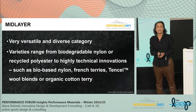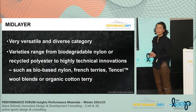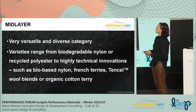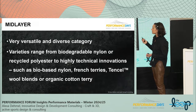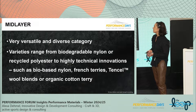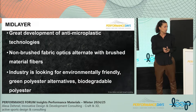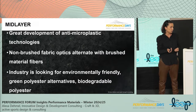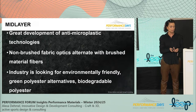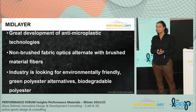The mid layers are this year, this season, very versatile for 24 and a very diverse category. Varieties range from biodegradable nylon or recycled polyester to highly technical innovations, such as bio-based nylon, French terries, tensile, wool blends, or organic cotton terry. We have great development of anti-microplastic technologies, non-brushed fabric optics alternative with brushed material fibers. Industry is looking for environmentally friendly green polyester alternatives and biodegradable polyester.